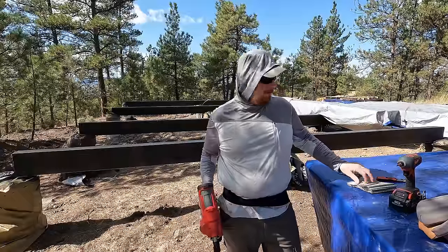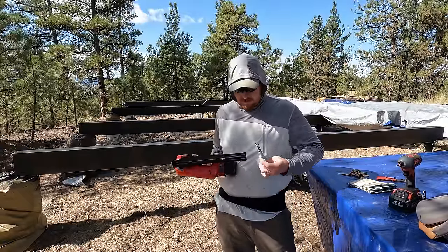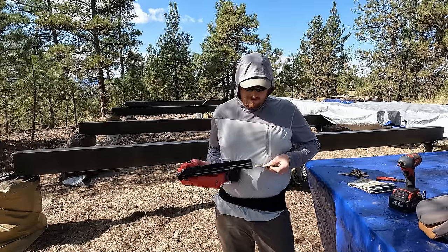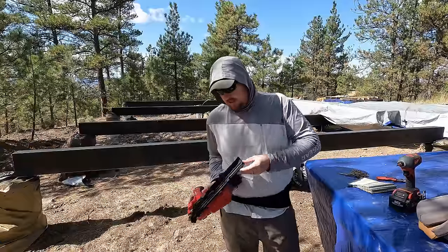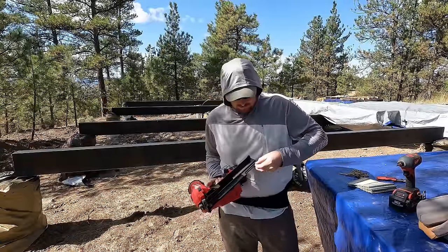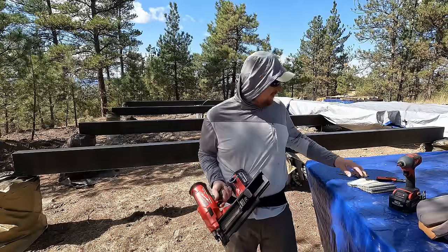So we are going to be putting in floor joists this morning. Afternoon, I guess now it is. These are galvanized exterior framing nails, and because I'm going into those beams, I'd rather be using these.